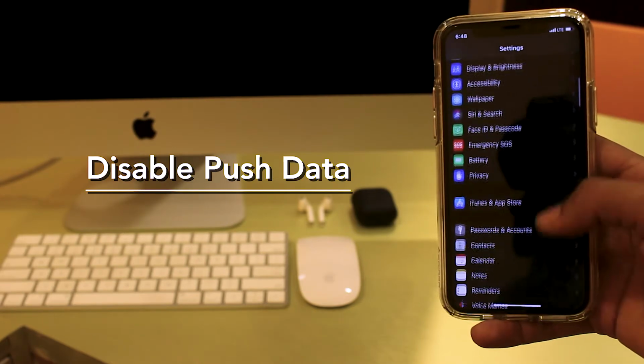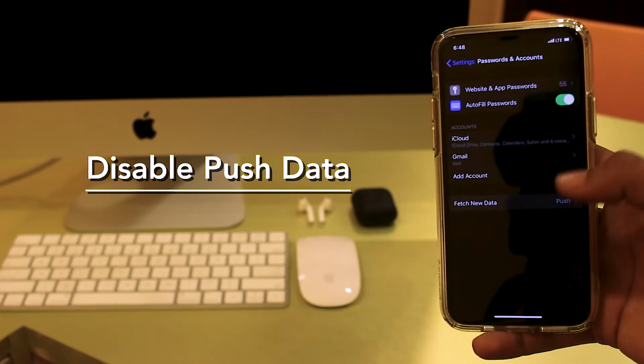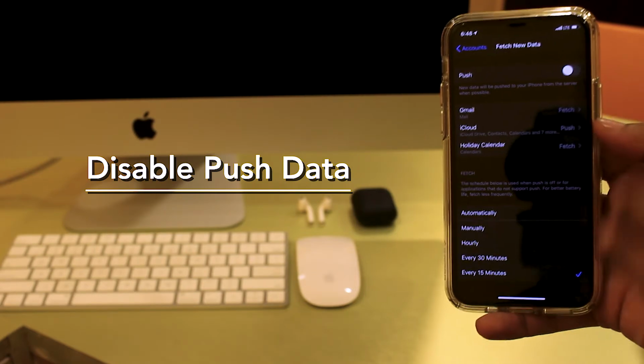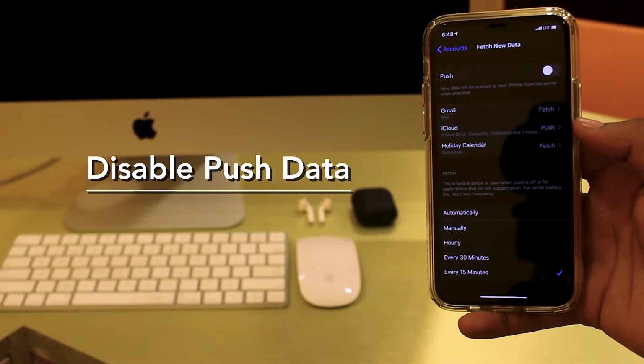The next thing to do is to disable push data. Scroll down and you'll find passwords and accounts. Go to fetch new data and make sure push is turned off, because push is going to constantly use data all the time to push new data into your iPhone.